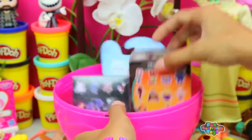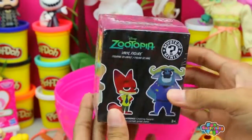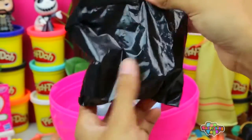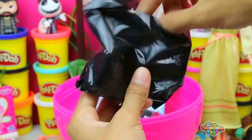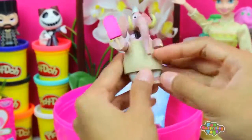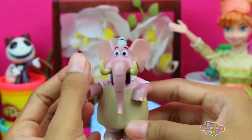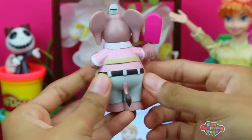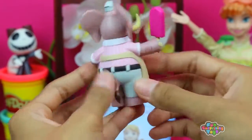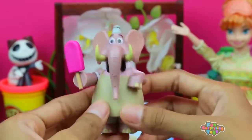What else? We got Disney Zootopia vinyl figure blind box. Open it up. Did we get the mayor? The librarian? Who could we get? We got Jerry Junebox. He's selling Jumbo Pop. Man, there are so many references to food today, I'm just getting hungrier and hungrier. I wish I had this guy living nearby. He would give me all the ice cream in the world.